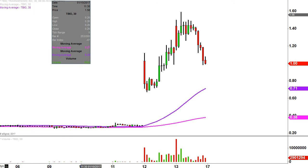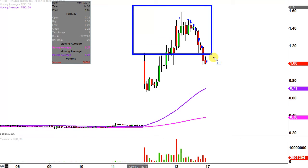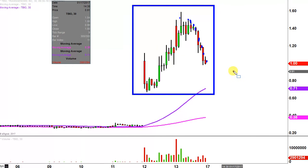Real quick, what do I mean by 30-minute in case maybe you're new to charts? Instead of each one of these candlesticks representing one day's worth of price action, which is what you would normally see, each one represents 30 minutes. So while this may look like a few weeks worth of time, it's actually just the past 2 days broken down into 30-minute time slices.